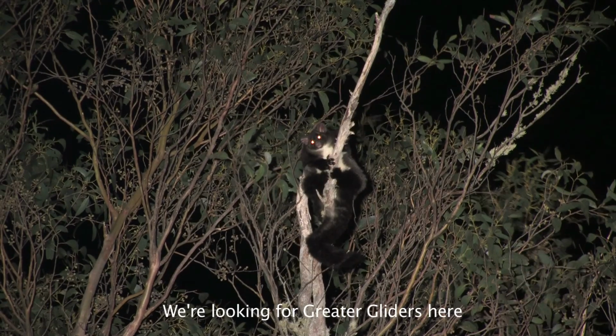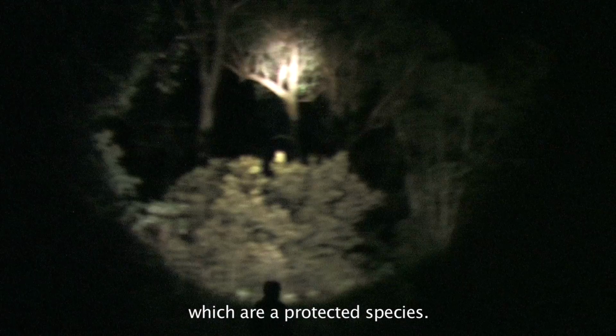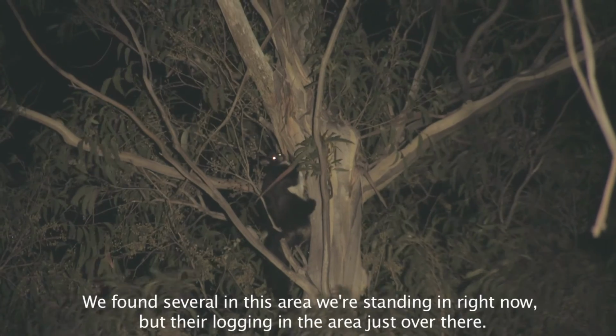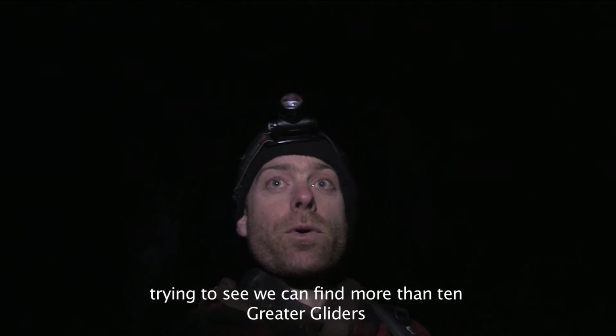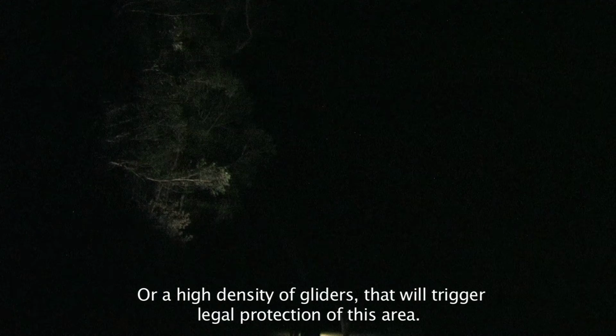We're looking for greater gliders here because we know that there's a high density of greater gliders, which are a protected species. We've found several greater gliders in this area that we're standing in right now, but they're logging in the area just over there. So we're out here having a look at this forest and trying to see if we can find more than 10 greater gliders or a high density of greater gliders that will trigger legal protection of this area.